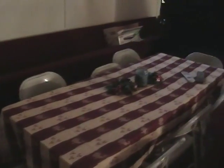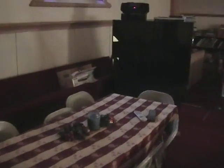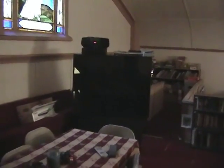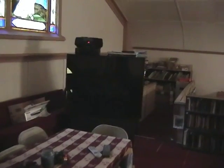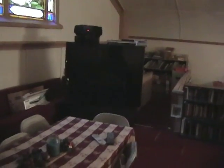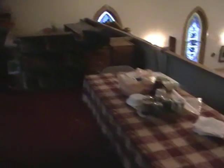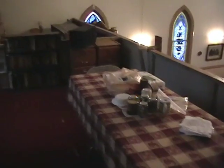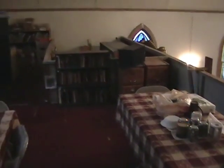This is the upstairs area in the fellowship hall. We have a widescreen TV, VCR with stereo, home speakers, small radio. I'm sure they use it for playing cassettes during their Thursday night group.